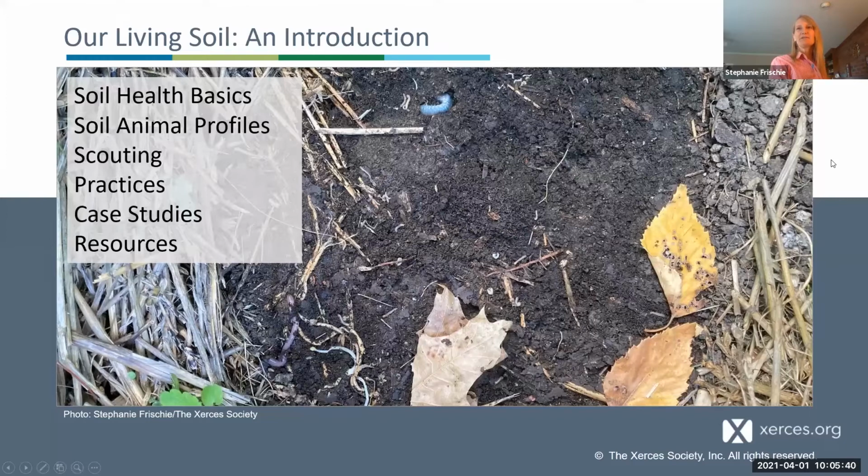The outline for today: we'll be talking about soil health basics and then get into soil animal profiles, methods for scouting these soil invertebrates, different land management practices and how they affect soil invertebrates, a few case studies to illustrate those practices, and then some more resources in terms of funding and other programs, as well as more information and more publications.